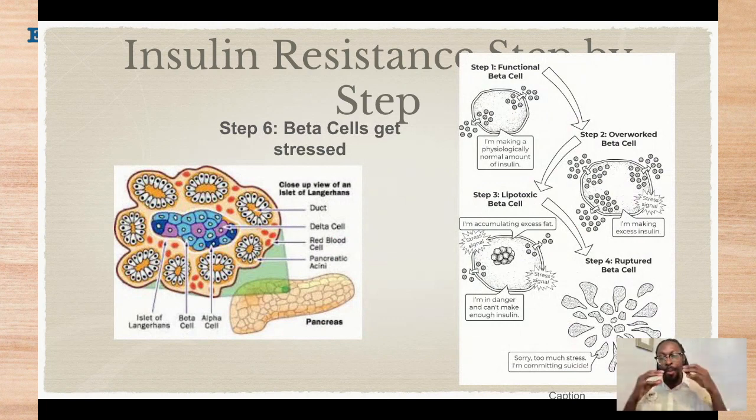Over time, the cells in your pancreas that can produce insulin start to decrease. It can decrease to as much as 25% use, and you start seeing that you need more and more medicine, more and more insulin, in order to keep a normal blood sugar level.